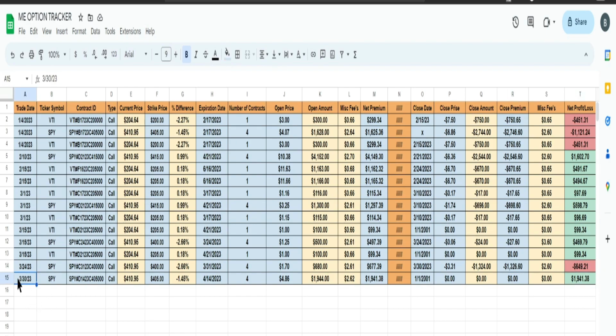I did re-roll it forward. So on that same day that I closed that option, I reopened it. I set my strike price $5 higher at $405. Right now, the market needs to lose 1.45% before the 14th of April for this to expire worthless. I'm hoping that it does drop down.